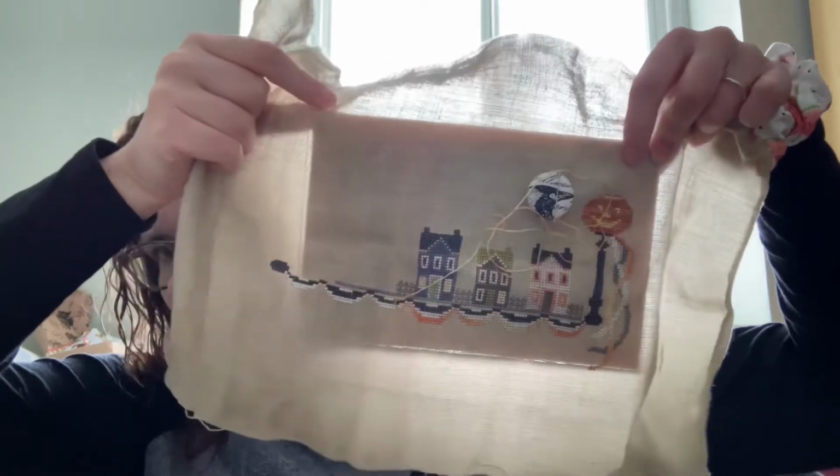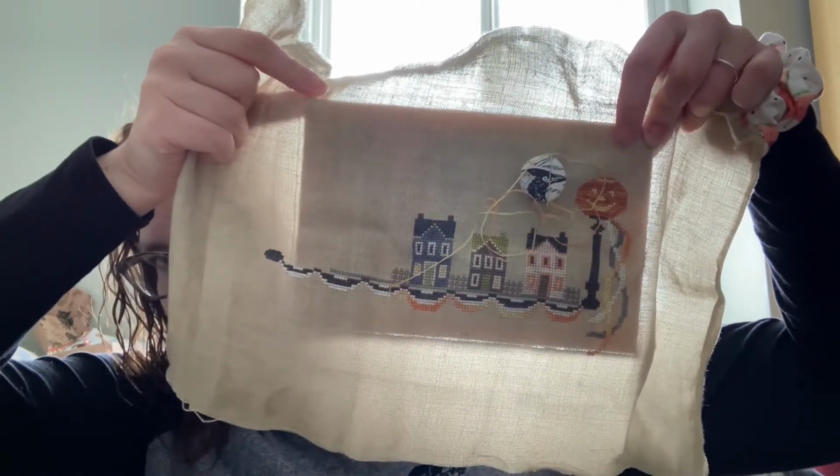And let's see if I can do this. This is what it looks like so far. I was working the federal election this year, and I was doing the advanced polls, so it wasn't nearly as busy, and so I was able to get some stitching done.